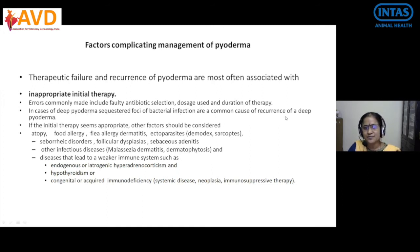In deep pyoderma, bacterial infection is a common cause of recurrence, mainly gram-negative organisms. And suppose in spite of appropriate antibiotic selection, given for a stipulated period of time, you still get reoccurrence of clinical signs, then you need to go for a complete diagnostic workup. Your dermatological history is important, distribution of lesions, and certain diagnostic tests to rule out atopy and food allergy, flea allergy, and presence of external parasites, or seborrheic disorder, follicular dysplasia, sebaceous adenitis, or other infectious diseases like demodicosis or dermatophytosis, and diseases that lead to a weaker immune system like iatrogenic or endogenous hypercortisolism, hypothyroidism, or acquired immune deficiency. So they may be present.